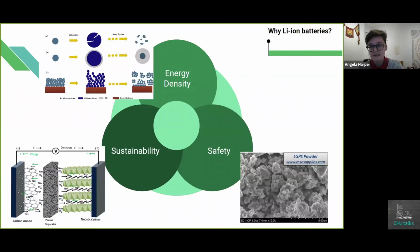On the safety side, one of the issues with safety is mainly the liquid electrolyte and the fact that it's liquid and that it's flammable. So you can take out the liquid electrolyte and replace it with a solid electrolyte, something like LGPS, which is what you see here. One of our labs uses LLZO. And these solid state materials are a lot safer than the liquid and a lot less flammable, i.e. not flammable at all. And finally, sustainability.